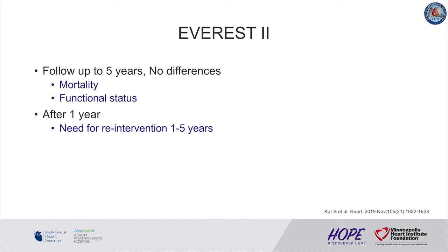This led to the question of whether there was any benefit at all to MitraClip therapy in patients with functional regurgitation, bearing in mind that previous surgical literature has demonstrated that there was no benefit to surgical mitral valve interventions in patients with mitral valve regurgitation who were undergoing surgical revascularization or other surgical interventions.